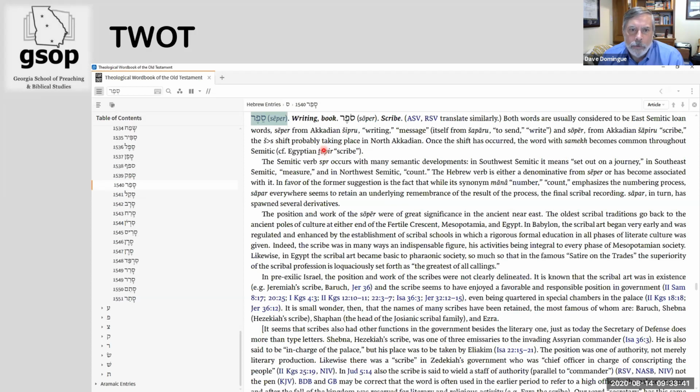And so there's more background here. Semitic verb, and here's the root, Semitic p-r, occurring with many Semitic developments in Southwest Semitic. It means to set out on a journey. So there's a lot more background here. The position and work of the sofer, that's the scribe, were of great significance in the ancient Near East. The oldest scribal traditions go back to ancient poles of culture at either end of the Fertile Crescent, Mesopotamia and Egypt, and Babylon. The scribal art began very early, and on and on.